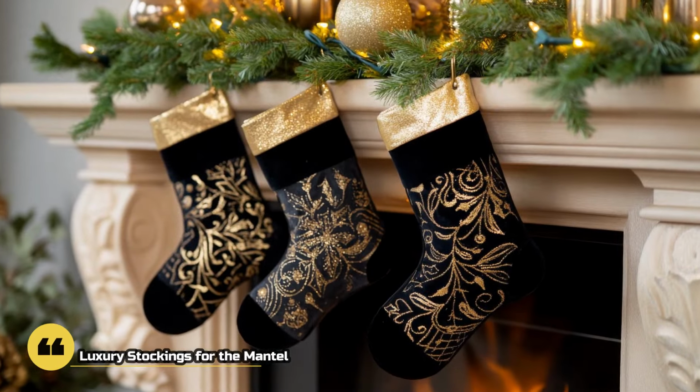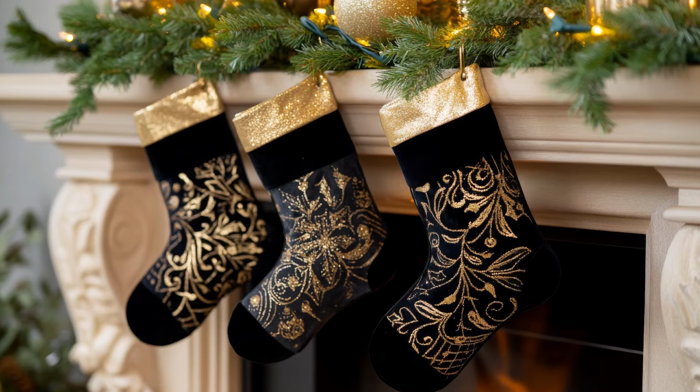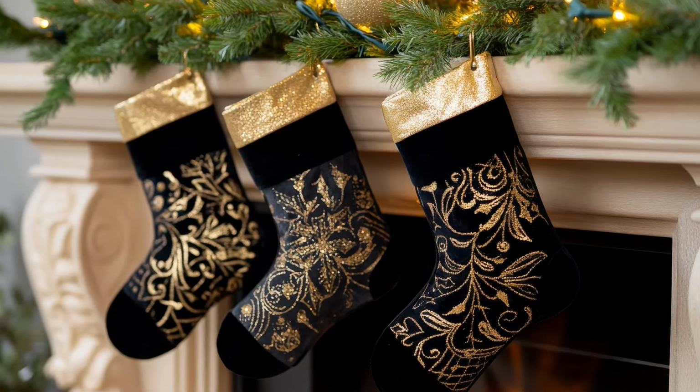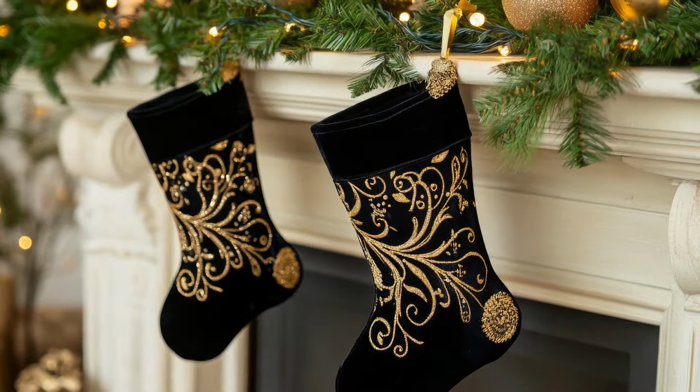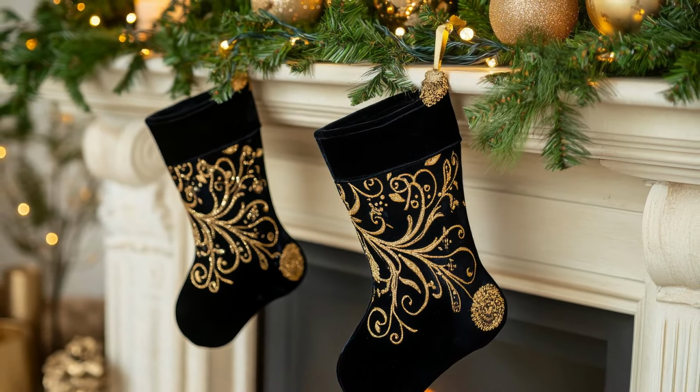Luxury stockings for the mantle. Give your fireplace an upgrade with stockings that complement the black theme. Velvet black stockings with gold or silver embroidery create a luxurious vibe. If you prefer a more playful look, consider stockings with sequins or fur trims.